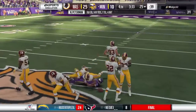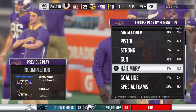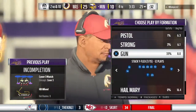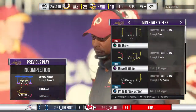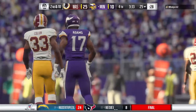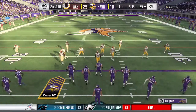He couldn't quite hold it. Got hit. Ball pops out. Incomplete. Brandon, at least there's one bright side to that incompletion. What's that? It wasn't an interception. Wow. You're a nice guy. That was kind of savage. But correct. No pick, just incomplete that time.